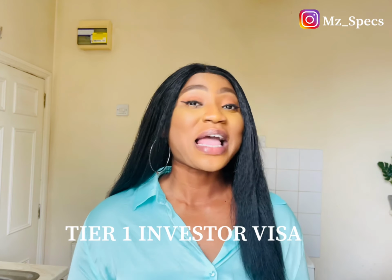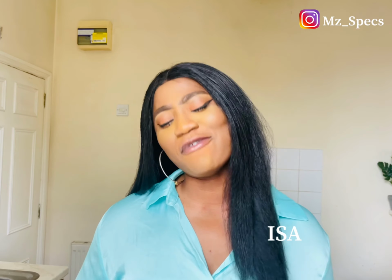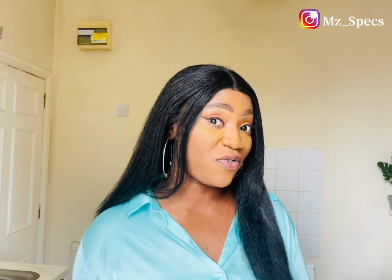Apart from the Tier 1 innovator visa, which is more like the business kind of visa, we have another type of Tier 1 visa, which is known as the Tier 1 investor visa. As the name implies, investor, you have to make investor moves, and this signifies that you have to pump a significant amount of money into the UK economy. According to research, you have to pump about £2 million into the economy, and with this £2 million, you can attain an indefinite leave to remain in the UK after 5 years. And if you invest £5 million into the UK economy, you can get an indefinite leave to remain within 3 years.